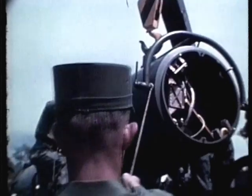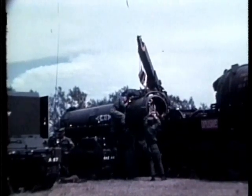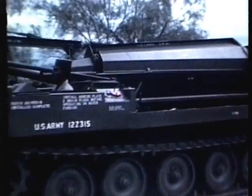The 2nd Battalion, 44th Artillery, carried out the actual test operations. It became their job to demonstrate just how well the Pershing could take the kind of punishment it would receive on the battlefield, and how well it could hit back.